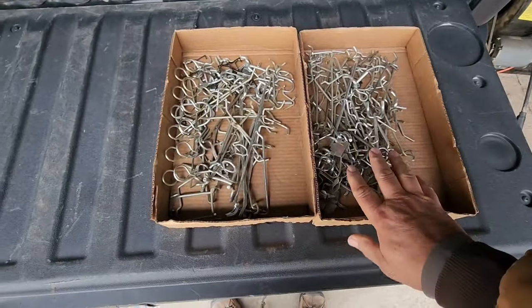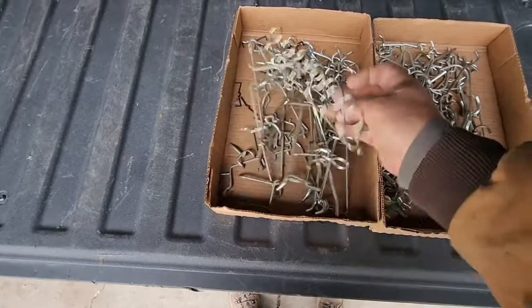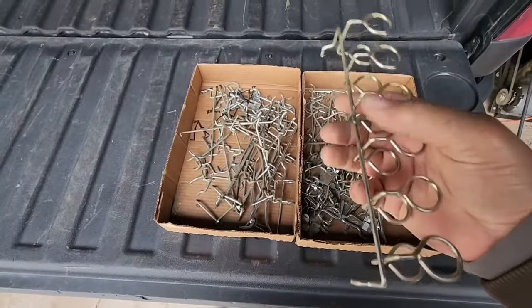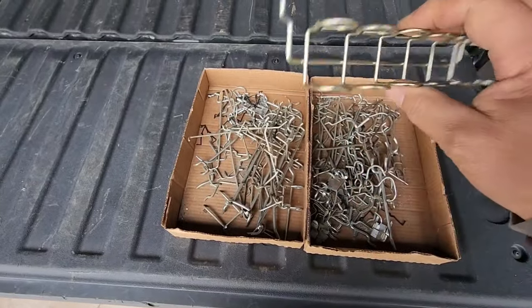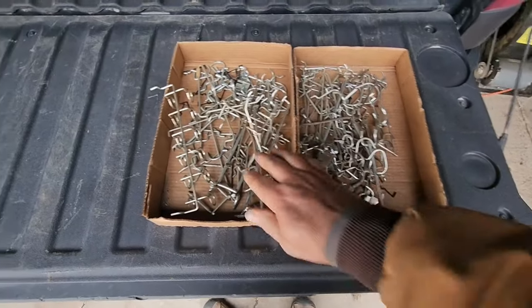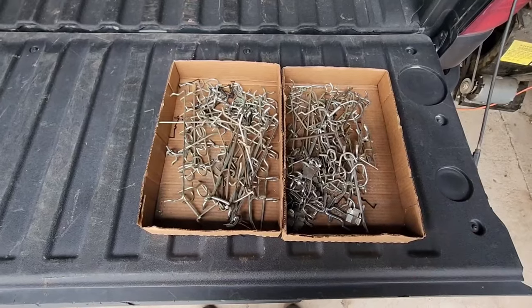Got all the pegboard little attachments. And I basically bought the whole thing for this one right here because I need this for my nut drivers. So that'll be handy. It'll go right in my pegboard. So we got lots of other ones in here that we can use too. Eventually I plan on putting up a bigger pegboard.